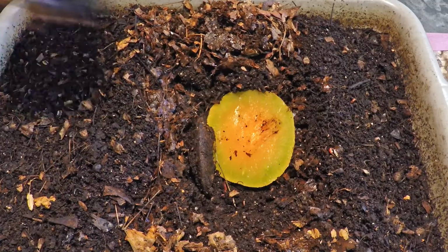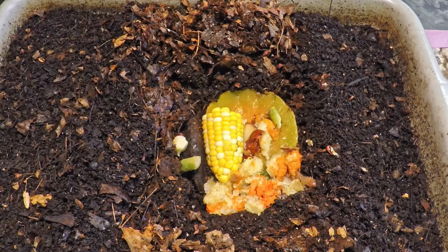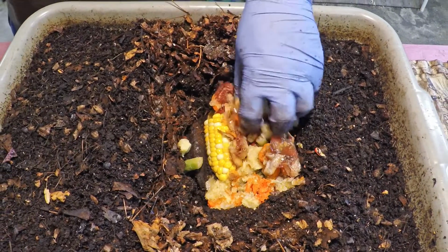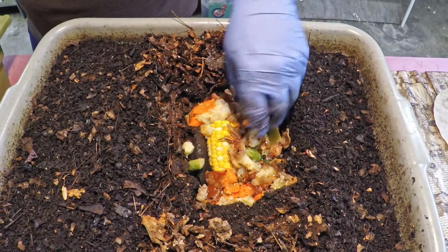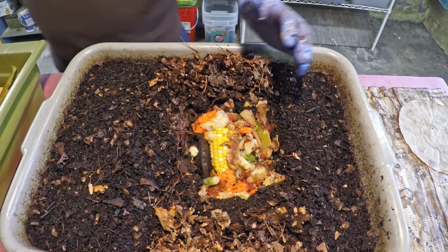Alright, so I've got this ear of corn that I snapped into 3 chunks. So I'm going to start trying to get rid of that. Some carrots that they really love, as far as I could tell. That should be enough. From what I could tell, there's also a fair amount of leftover corn on the cob from previous feedings too, so this should be plenty.